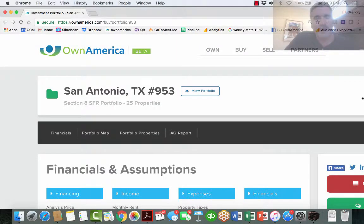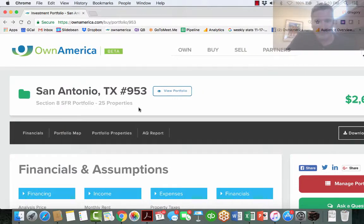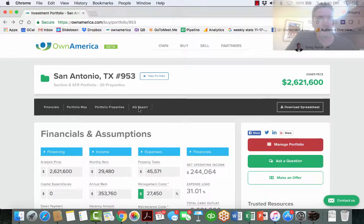This is Greg Rand from Own America, and this is a portfolio review of San Antonio number 953. This is a 25 unit single family rental portfolio of Section 8 rentals. The asking price is $2.6216 million. And a couple of things I want to address.